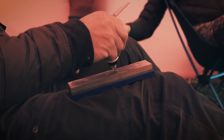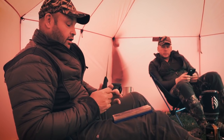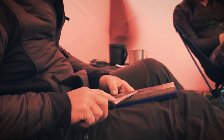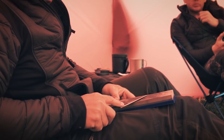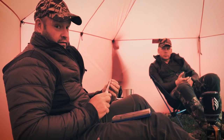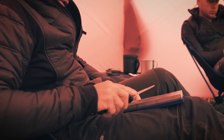I'm not saying this is the right way or the wrong way to sharpen your knife, but this is the way I do it on a stone like this. And push it five ways on the blade going one way. Now turn it round and push it back the other way. So I'm doing both sides. Because Ian shot a lovely moose, and we've got to get all that meat and skin off it.